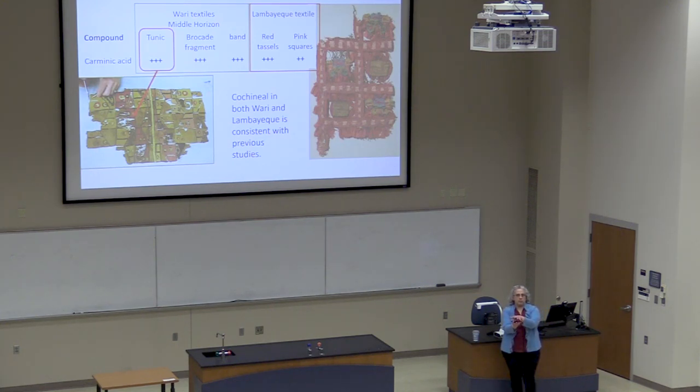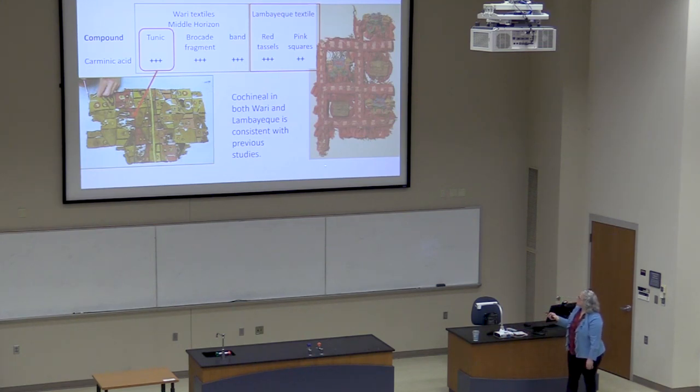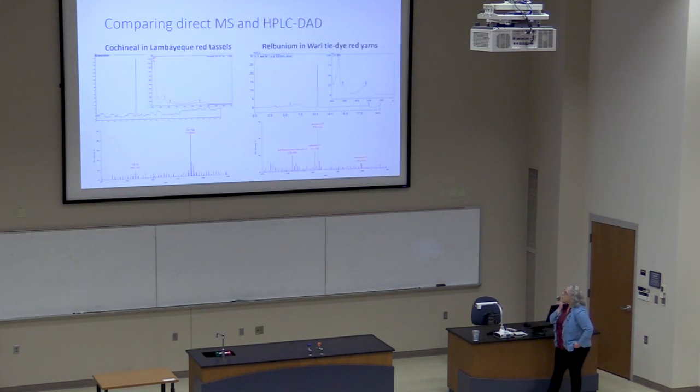And that was part of how it was made and how it was intended to be. So the tassels and pink squares here both contain carminic acid as well. So that was consistent with what we expected to find. So when we compare these, what kind of information do we get?